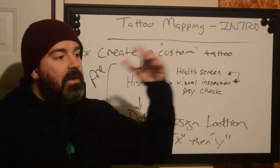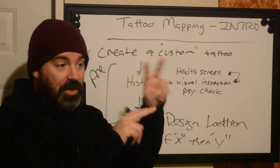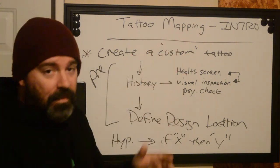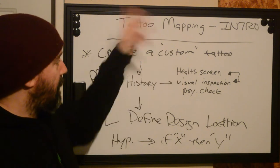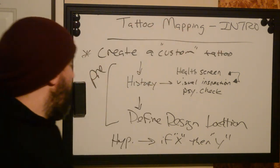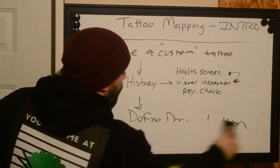And that way as well, you can understand that the person is going to be committed to at least two places and you can design the tattoo to maybe fit both of them, which there's some tricks to. That's usually part four or five of this, but we're just doing an intro. It's rock and roll. So yeah, that's the defined design location. So I'm going to erase this now.